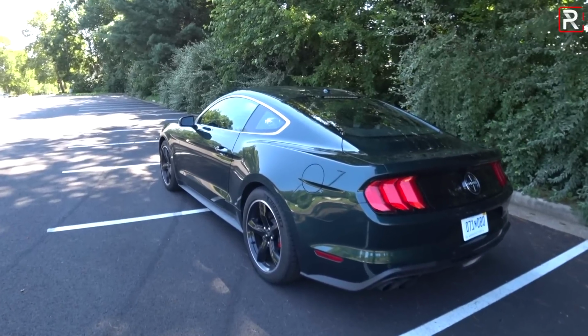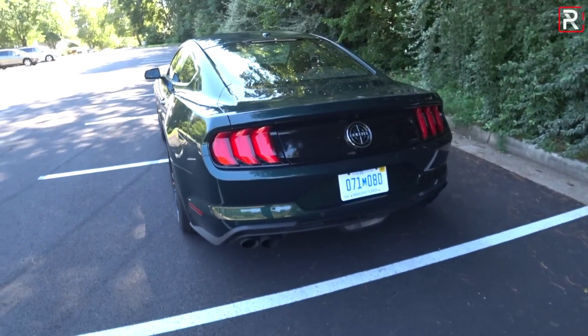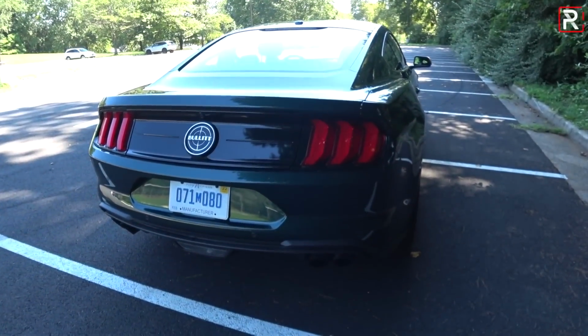The Mustang still stretches around 188 inches long. This is, again, one of the longer of the muscle cars, but the Challenger is still bigger. And at the back, you can see here, you get those sequential LED turn signals, which of course is a throwback to the original Mustang.